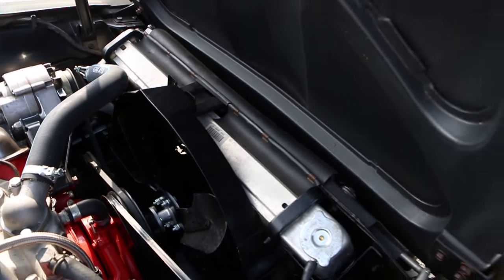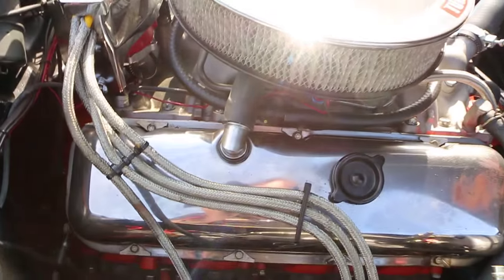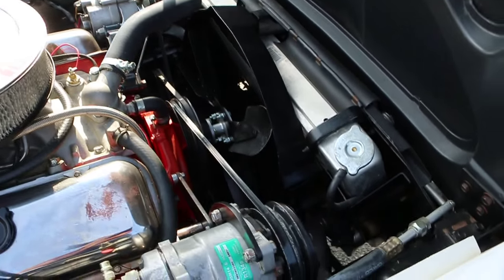Added aluminum radiator, so it runs nice and cool, Bill? Yes. It's got the original radiator as well. Looks like you added MSD ignition. Yes. For reliability. Really nice.